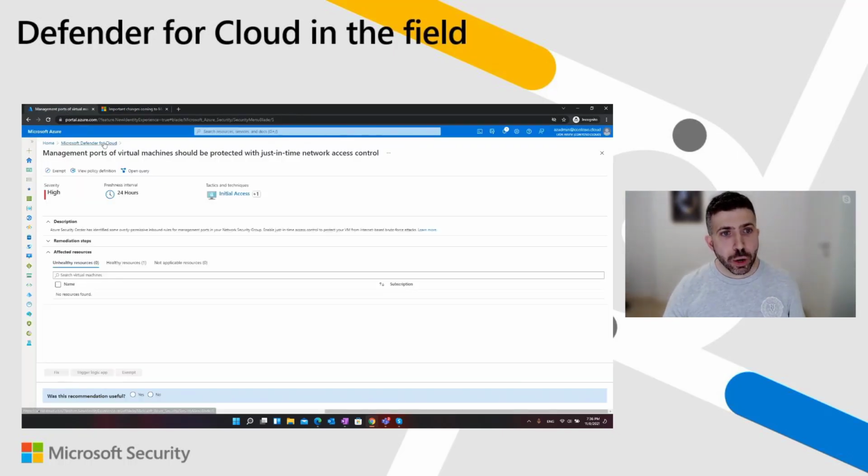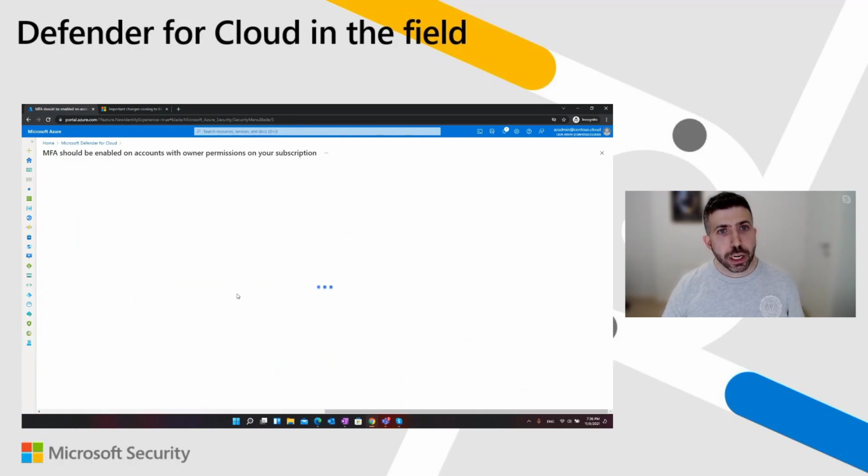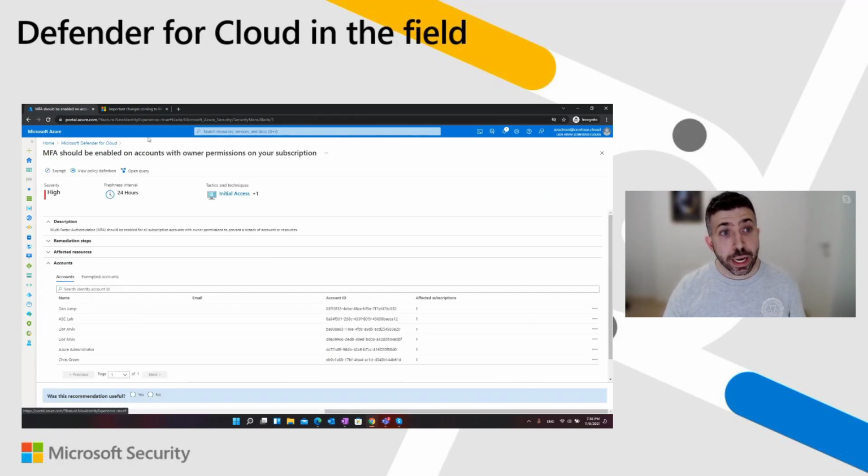So let me show you how it's going to look. Let's take, for example, enable MFA on accounts that have owner permissions. We migrated the recommendation to be a top recommendation with findings, where accounts are actually the findings, where we can exempt one or two, depending on the needs. Again, we now have the freshness time, and by the way, we are going to cut it by half. And also you can see the relevant tactics and techniques.